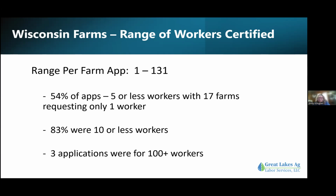So, think about your operations and the difference that even an extra two workers, 2, 3, 4 workers could have on your season, alleviating burden, especially towards the end of the season, could be huge.